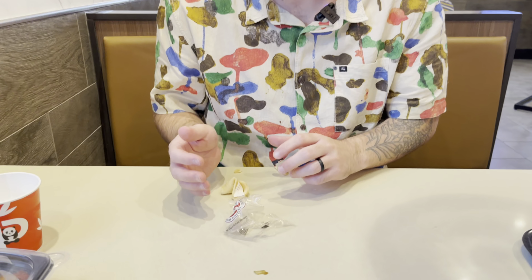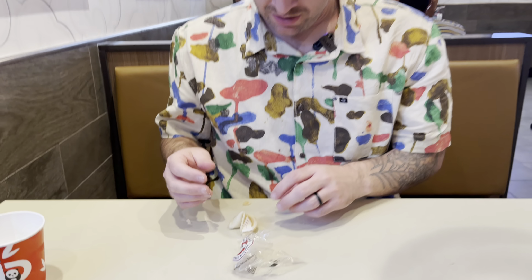No meal at Panda Express or any kind of American Chinese restaurant is complete without a fortune cookie. Or should I say a misfortune cookie? Misfortune. Oh my Lord. I think that means this is gonna be a bad fortune, I don't know. Oh, this isn't really so much a fortune as it is just a compliment. You thrive by serving others. Yay.